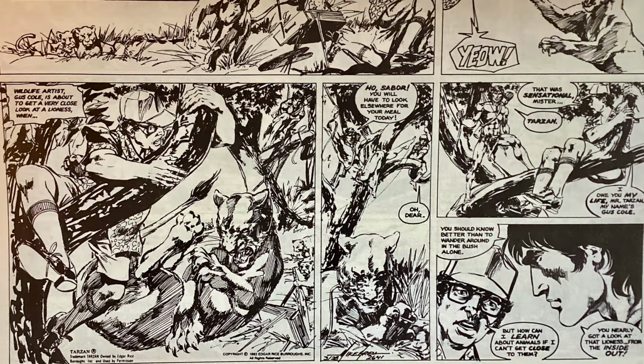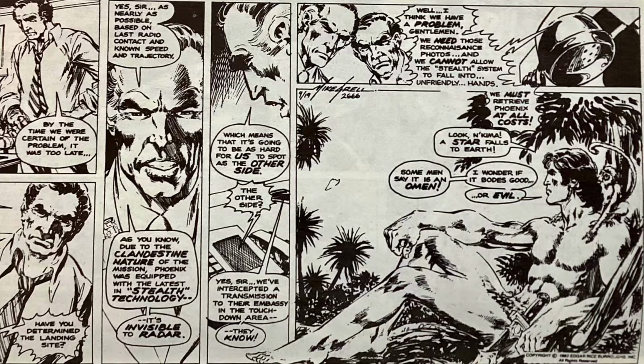It looks great. Now, the stories I found a little less engaging than Archie Goodwin or Russ Manning, but I will say that I thought his last story in here, where Tarzan deals with a Cold War conflict in the jungle that could set off World War III, was very interesting and very clever, and I did like that.